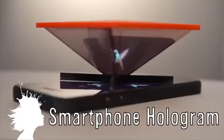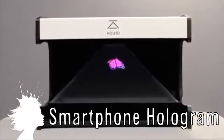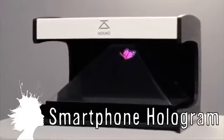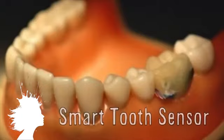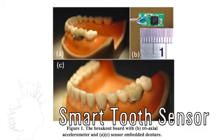Holo is a pyramid screen that you put on your smartphone or tablet to project holographic images. And scientists in Taipei have developed a smart tooth sensor that monitors your oral hygiene, including flossing habits and smoking, and reports them to your dentist.